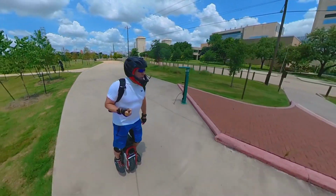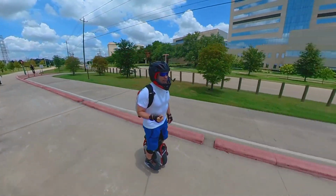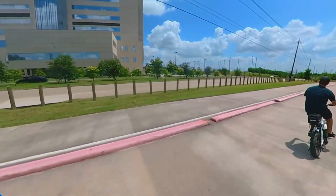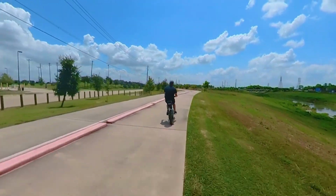We started getting a little more sun near the end here. You can see the sun coming out, but it was great weather, and we're just being able to enjoy it.